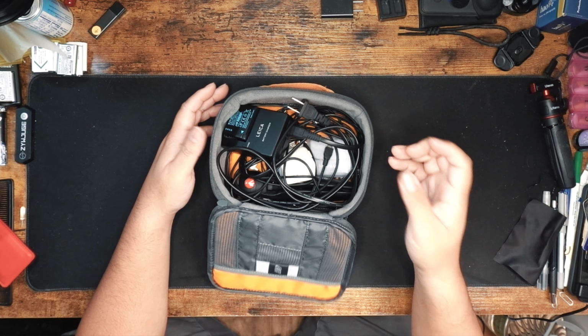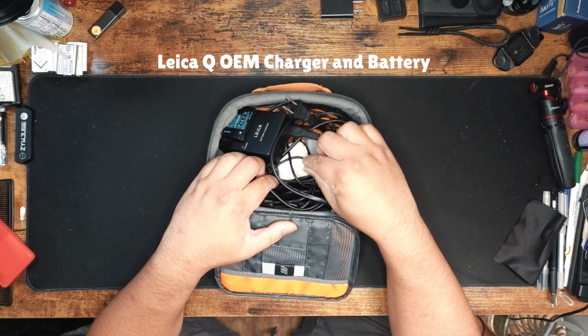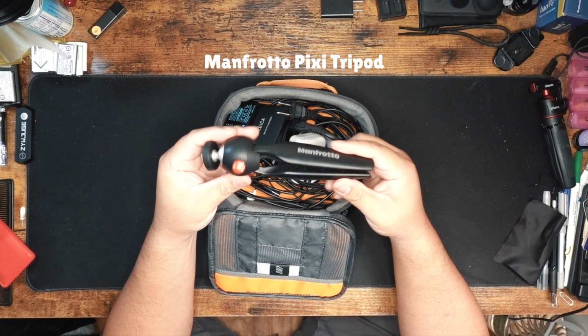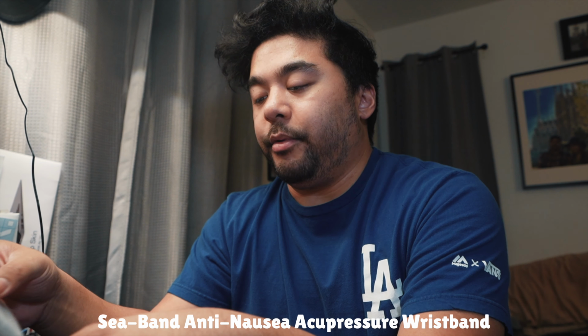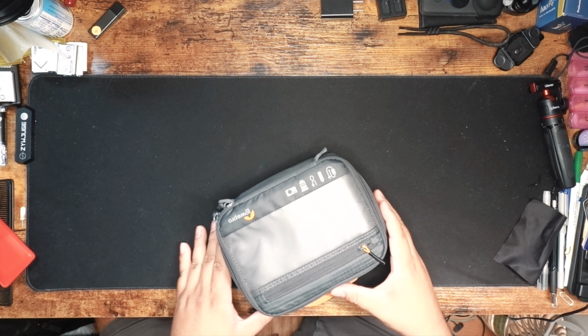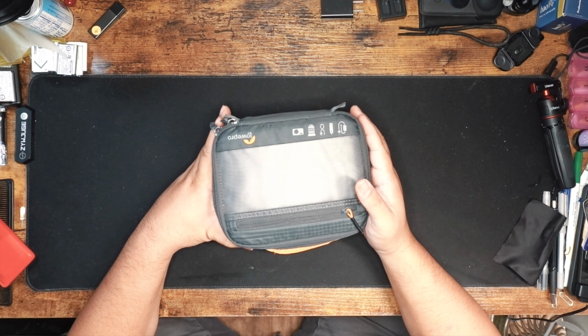Alright, bag number one. This little bag, I just keep my accessories in here. You don't want small stuff flying around, so you gotta use little things like this. This Lowepro bag, I've had it for a very long time. I just keep some random stuff. I have a battery charger in here for a Leica camera, a charging block, a bunch of wires, and a little tripod for vlogging. These little wristbands, I went on a cruise and they're supposed to keep you from being dizzy. I usually also keep hard drives in here. I always travel with a few hard drives so I can back up footage and offload space on my cameras. But yeah, this is what I'll put them in.